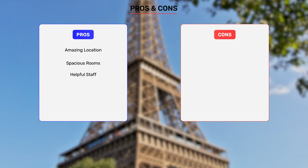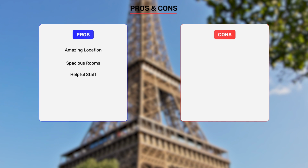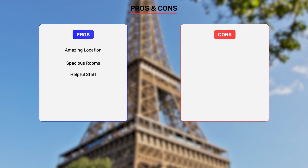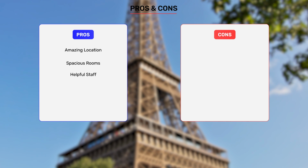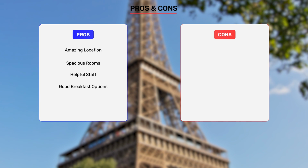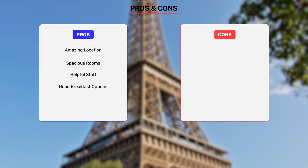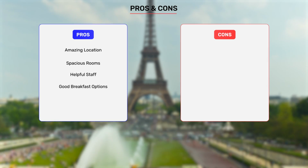Helpful staff. The staff were genuinely friendly and super helpful. They made me feel more like a guest than just another customer, which is always a nice touch. Good breakfast options. The breakfast spread was pretty solid. I enjoyed starting my day with a good meal before heading out to explore.